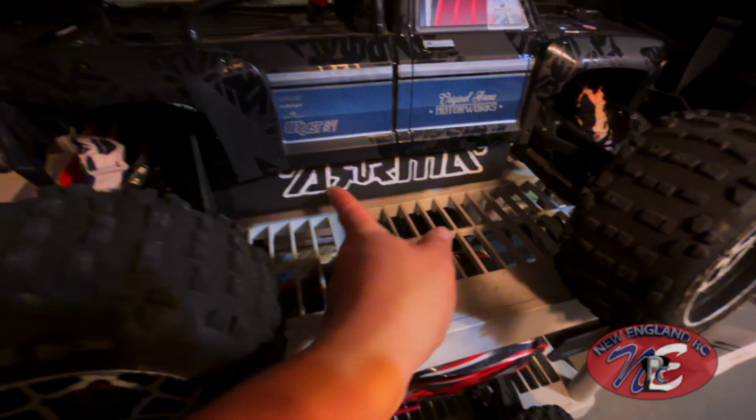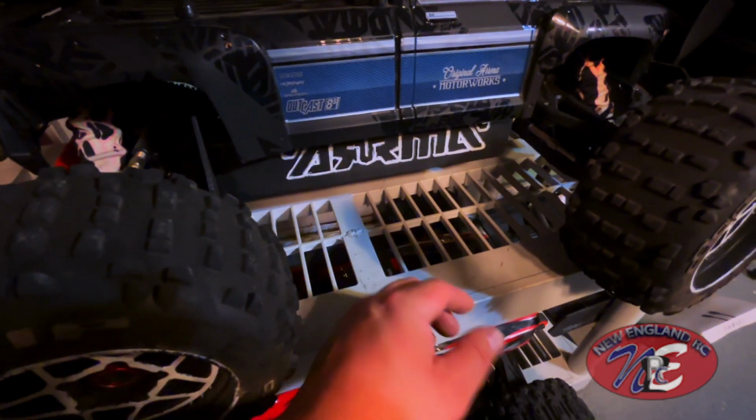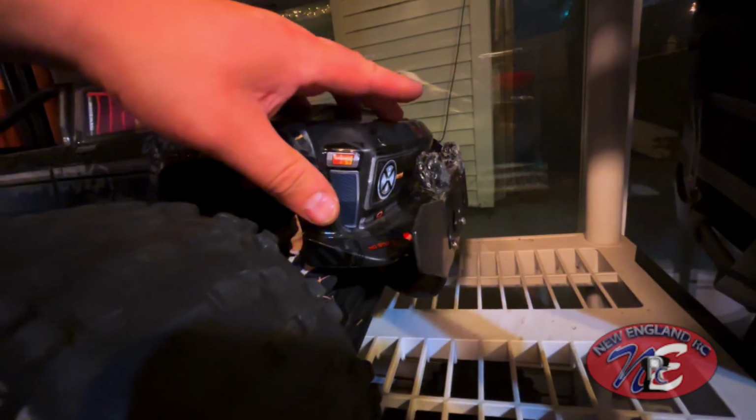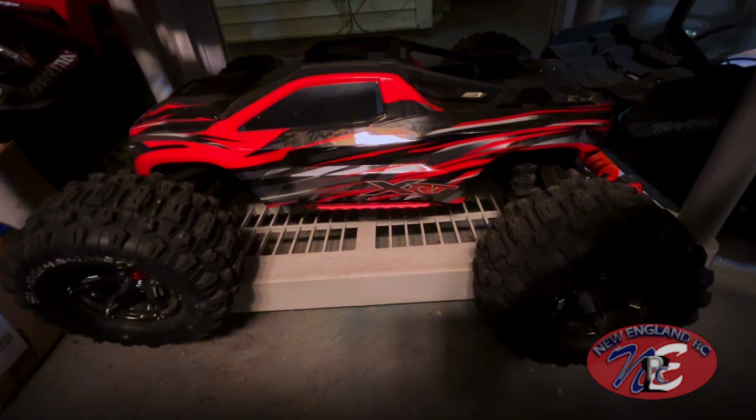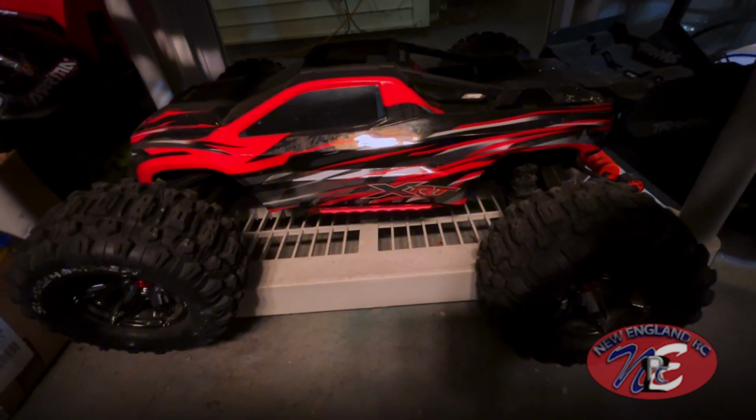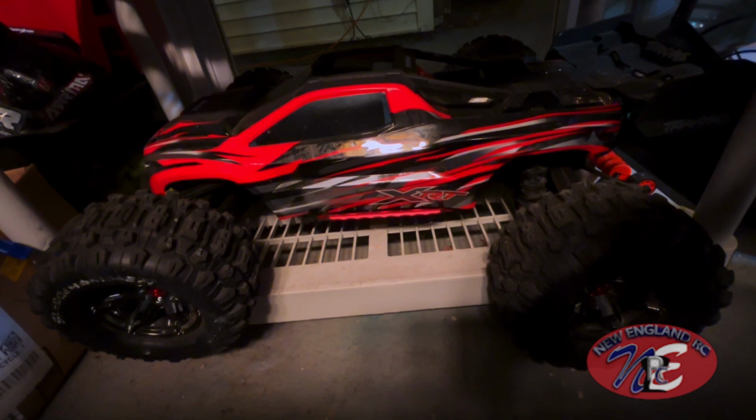I also painted the side here, Arma, see that stands out more. Front bumper on there from T-Bone Racing. Headlights work too, it's awesome. And finally on the very bottom, Traxxas XRT. Incredible vehicle, super powerful. I added the sledgehammer tires, which help it do backflips.